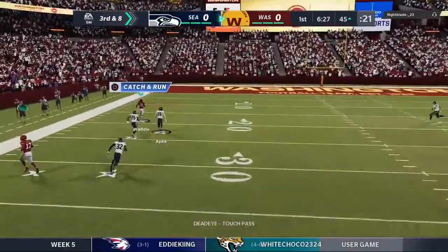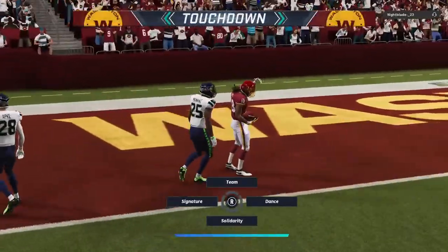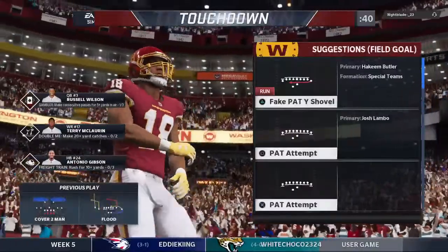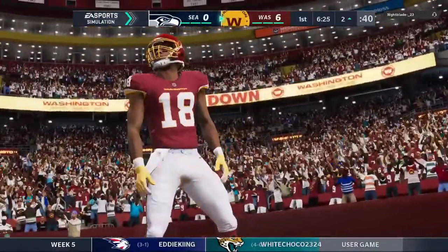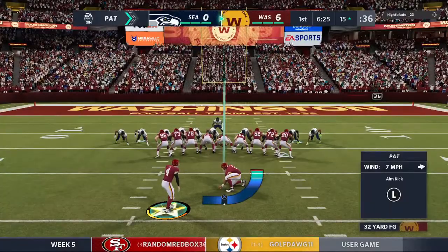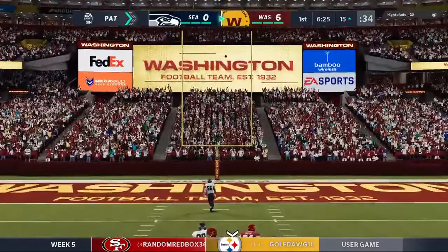He's going to launch this thing way downfield. Got a man, it's caught at the 6-yard line. Touchdown, Washington. A big play there. His first touchdown on the year. And Washington has taken a first quarter lead. Not a bad way to start it.